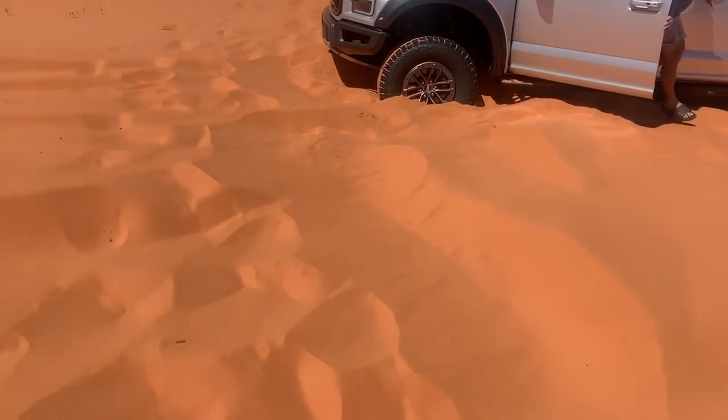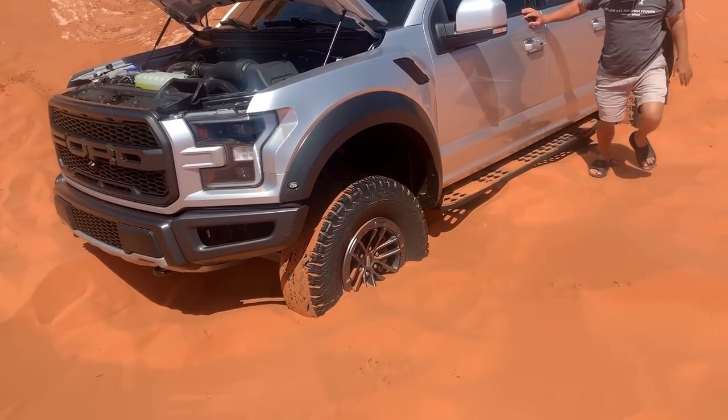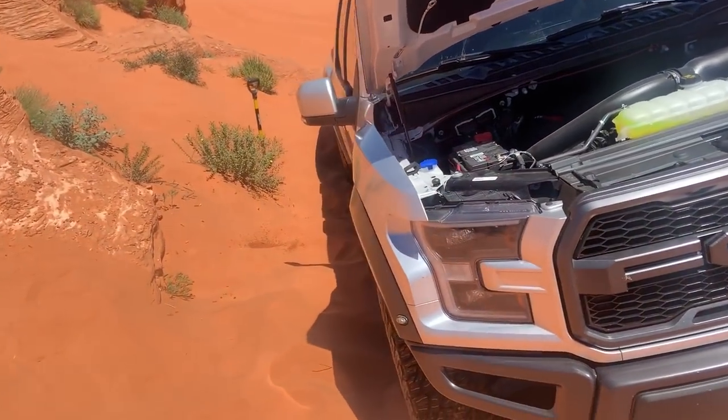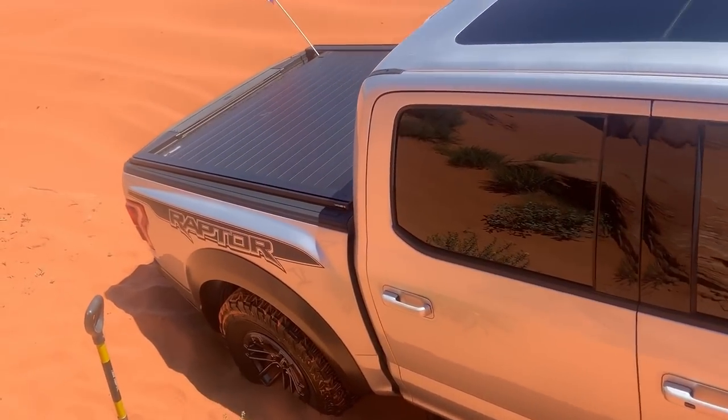Right. My traction control kicked in. Yeah. I got up there in second gear. Well, I think we can just creep you backwards here. Well, as you can tell back there, it dips down even more.